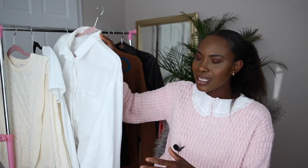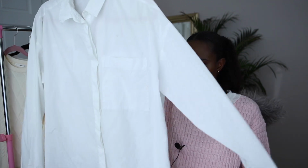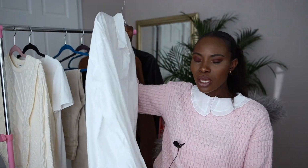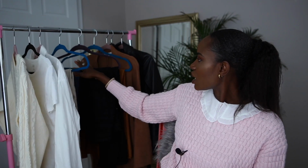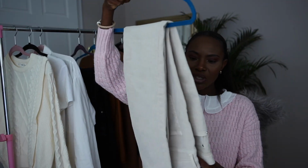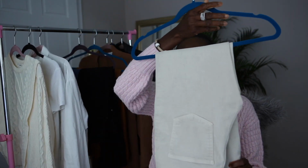So the next item here is just a normal plaid t-shirt. It's just a basic oversized boyfriend t-shirt. I really do like this one. This is a great staple in my wardrobe. And so in terms of the trousers, I picked 3 trousers. So I have this little beige trouser. This is straight leg with a slit at the side. This one is from Zara.